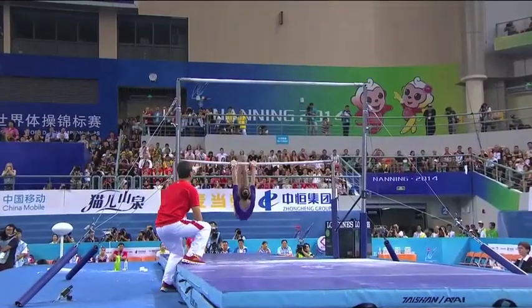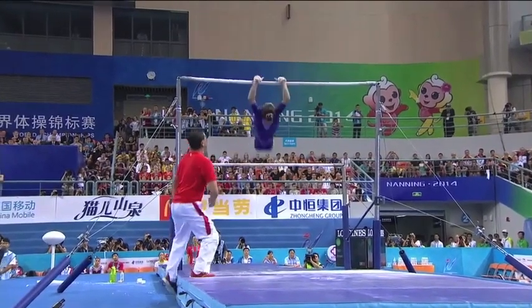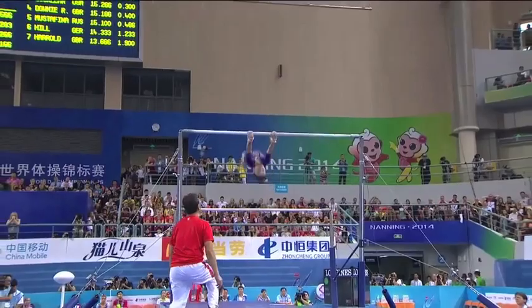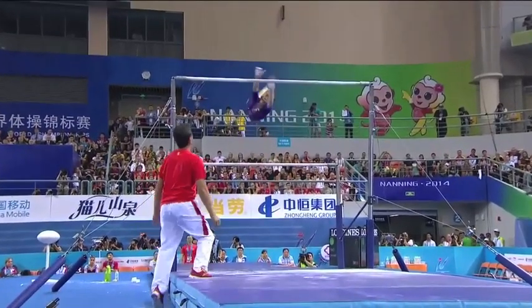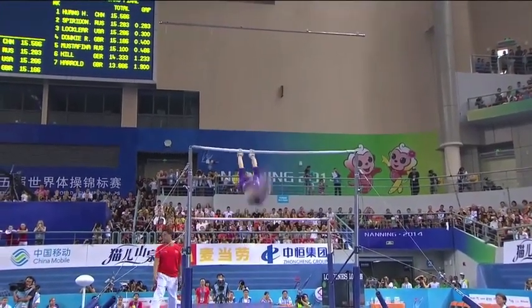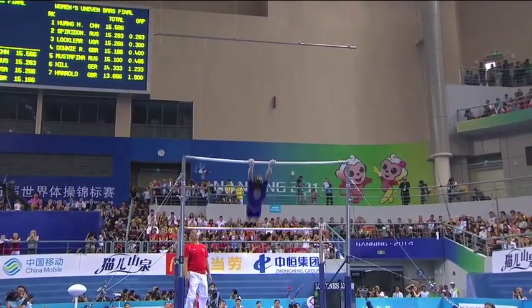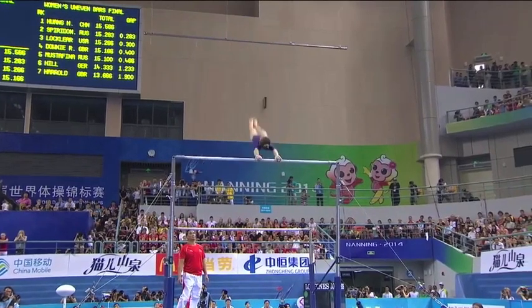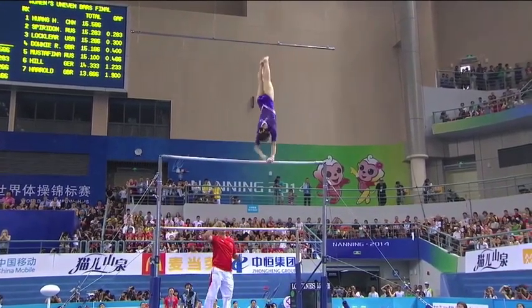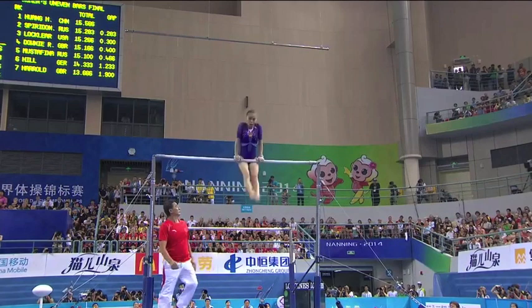Now this is such a clever routine. It's quite short, but every move counts. Here's the first one. Stoop into shap, down to pak, shoulder, shap half. So we've had the moves all linked. She was a bit short on that handstand, but here we go, the turns. One turn, two turns. This one's a 1.5, which makes it worth even more. And then up into a big, high catch.